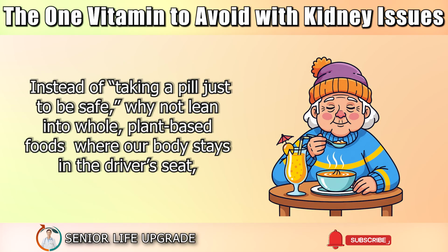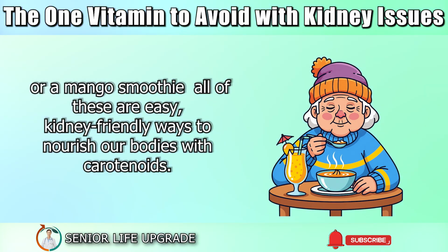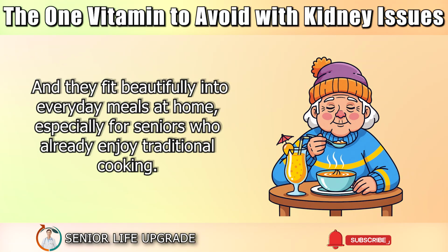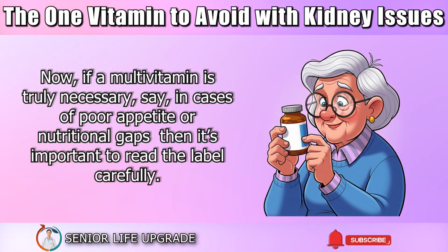Instead of taking a pill just to be safe, why not lean into whole, plant-based foods where our body stays in the driver's seat, regulating what gets used and what gets passed along naturally? A plate of sauteed spinach with garlic, a warm bowl of pumpkin soup, or a mango smoothie. All of these are easy, kidney-friendly ways to nourish our bodies with carotenoids. No need to count or measure, and they fit beautifully into everyday meals at home, especially for seniors who already enjoy traditional cooking.